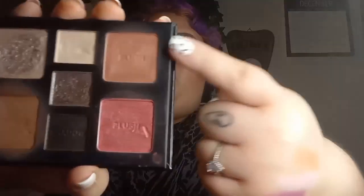And then to round out the I really like it category, we have my Milani Face and Eye Palette Volume 3 Smoky. And it comes with two blushes. So we have a matte and a satin, which whenever I wear this, I generally pair these together. They are so pigmented and just absolutely stunning.